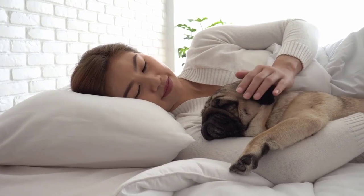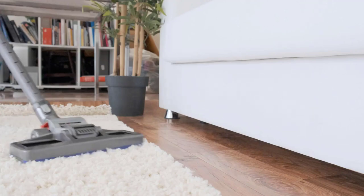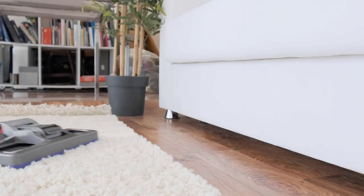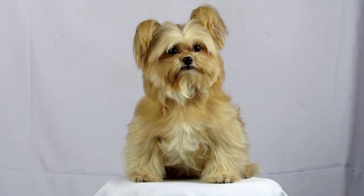Small dogs are adorable and make wonderful companions. However, many dog owners cannot handle the stress of regular vacuuming to get rid of dog hair. There are several small dog breeds that are known for their minimal shedding.